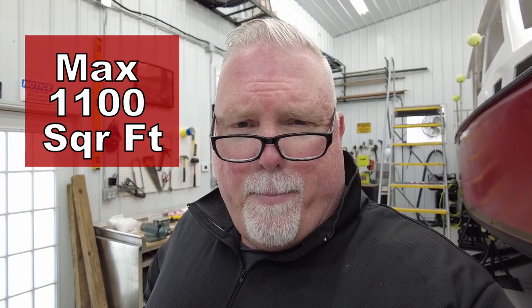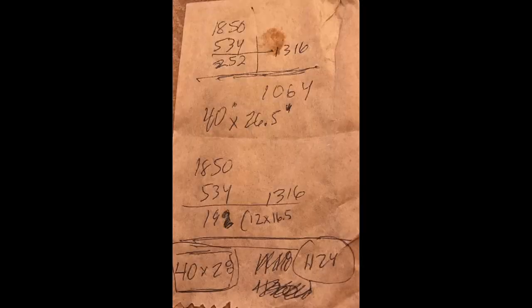And the bottom line was that this building was not going to be able to be more than about 1,100 square feet. So it's not quite 1,200 square feet. It's not quite 30 by 40. But I had to figure out ahead of time, using this zoning formula from my county, basically how big could the building be right up to the limit, because I really wanted to maximize the space.